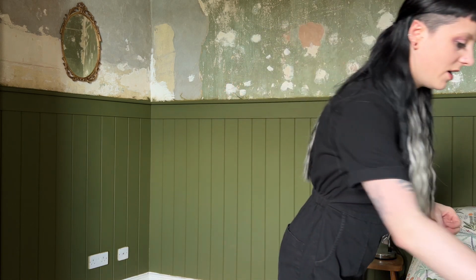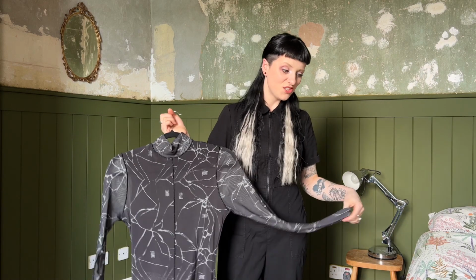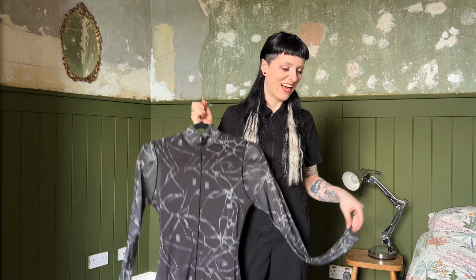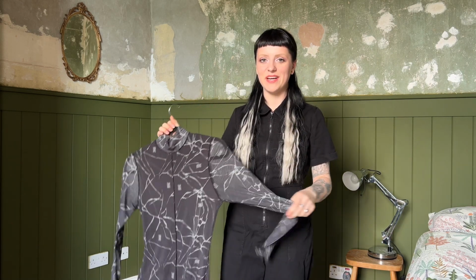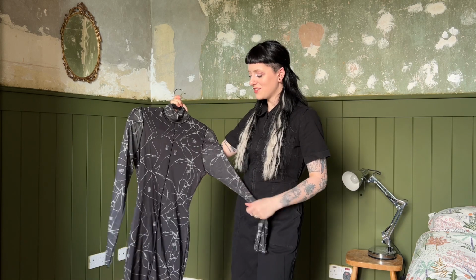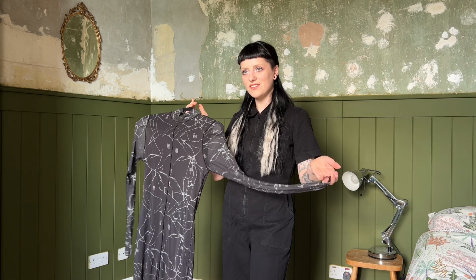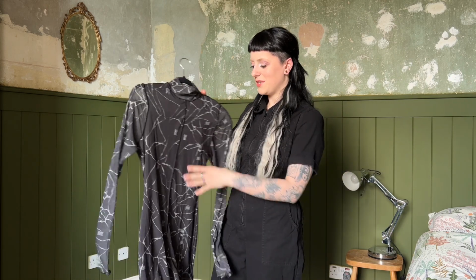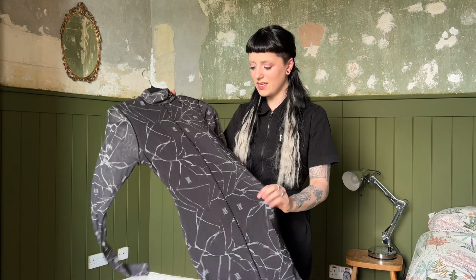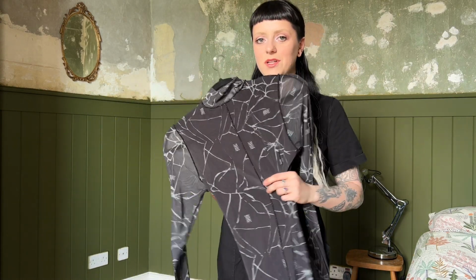But the first one that I have is probably one of my most recent purchases, and it is this schism high neck mesh dress. And I don't generally wear anything bodycon because I'm a bit conscious about the gluten belly. But this, I feel like, just looks really good. I don't think it shows my gluten belly that bad because of maybe the patterning, and I like that it has this sort of inside out seam look detailing.